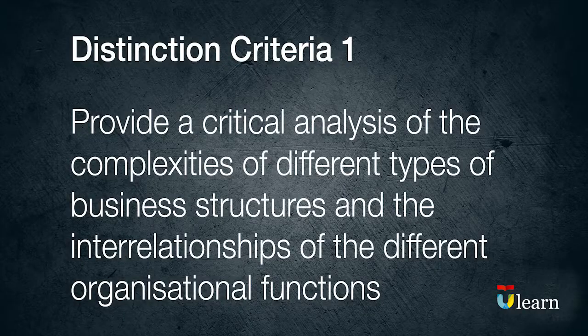The first of these requires you to provide a critical analysis of the complexities of different types of business structures and the interrelationships of the different organisational functions. So if we look at the first part of the criteria, critically analyse means that you need to show that you can analyse the information available, make considered judgments using your knowledge and experience, and support this with evidence, which you will of course need to reference appropriately.